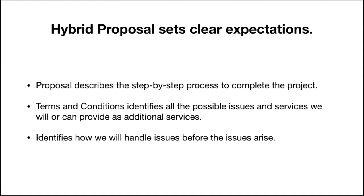And so when the project happens, it identifies how we'll handle the issues before the issues arrive. You know that in every project you do, there are problems, right? Every project, there's a surprise. There's an unforeseen condition in every project. If you make that clear upfront with your client that, yes, there's going to be a crisis. There's going to be a big crisis.